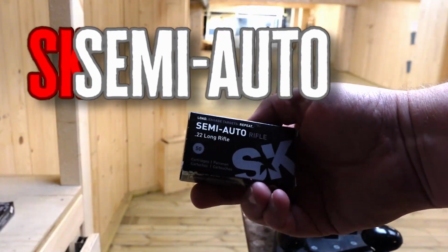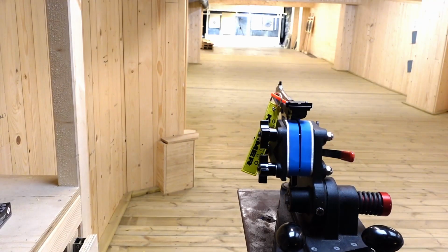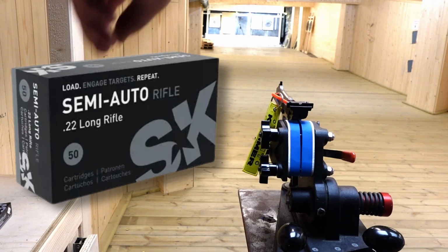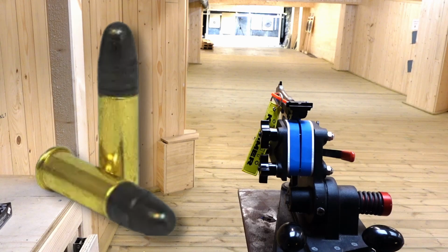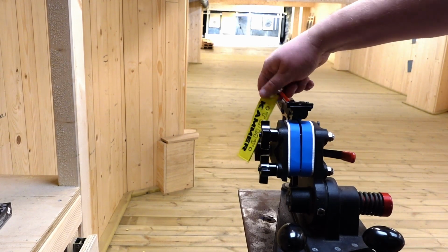Today we're gonna shoot the SK semi-auto. And this time I put you behind the gun so you can see upper range. I'm gonna shoot 5 rounds just to prep the barrel. I'm not sure that I'm gonna need it because I shot the Lapua just before this, and they should be using the same lube or oil. But let's shoot 5 just for the sake of it.